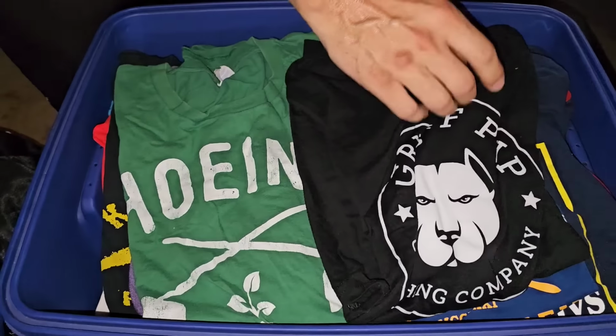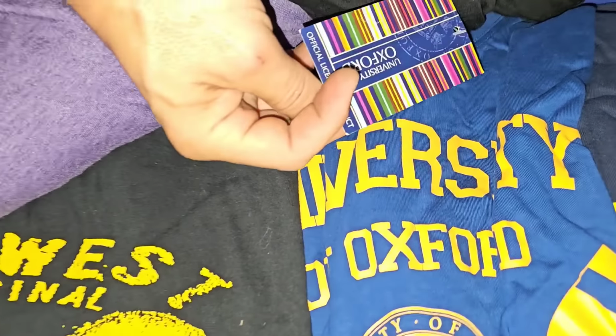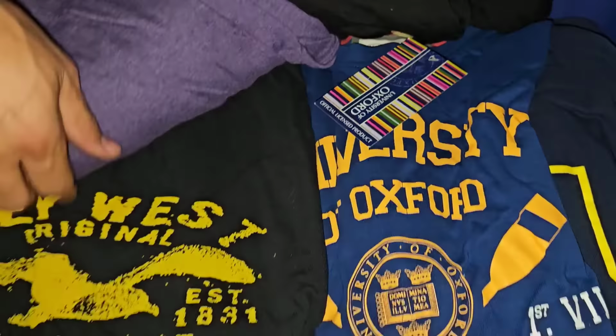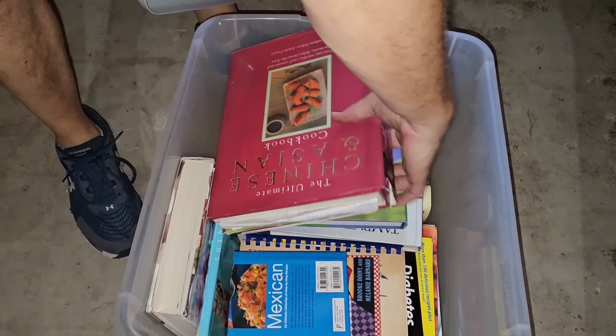T-shirts? These are all graphic tees. Nice. Look, brand new even. Look, Oxford University. There's an Eagle, Florida, Key West, wow. Okay. All right. That might be a good shirt for somebody this Christmas. Yep. All right. That can go as well. One more. Here. We got more Chinese and Asian cookbooks right there.